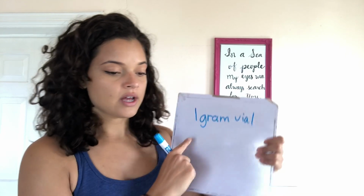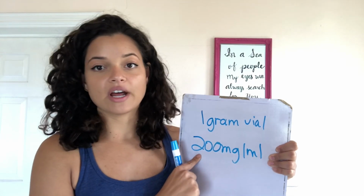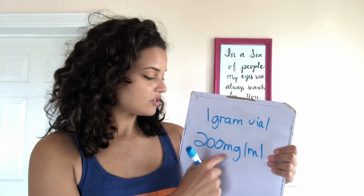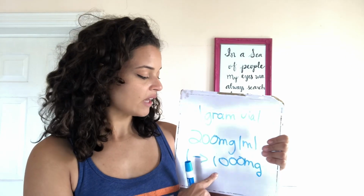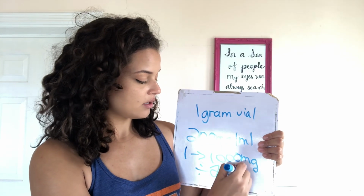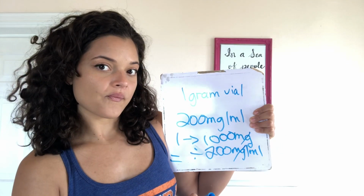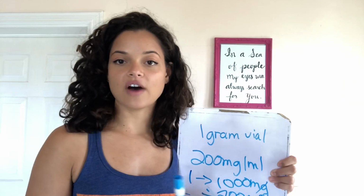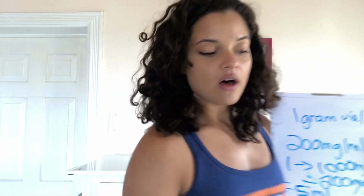This is for the vial. And the 200 mgs per mil is the concentration they want you to have that Cefazolin at. So you're going to change the 1 gram into milligrams. And then all you're gonna do is divide by the 200 mgs per mil. So you cross that out and that equals, what does that equal? So 5 mils are going to be put into that vial to make the 200 mgs per mil concentration. Okay, so that was pretty straightforward.